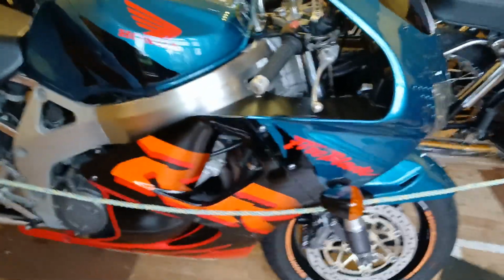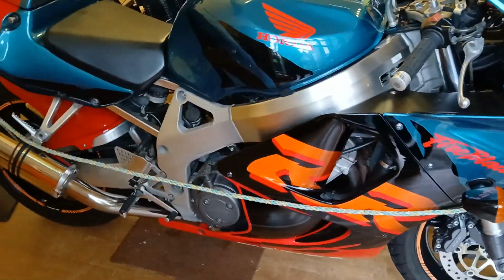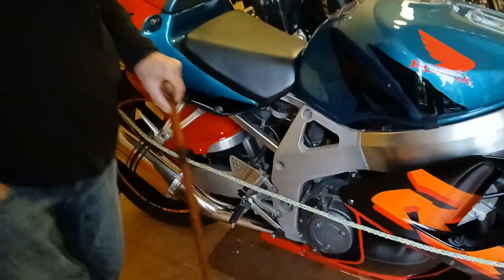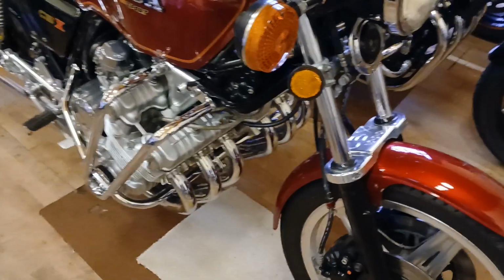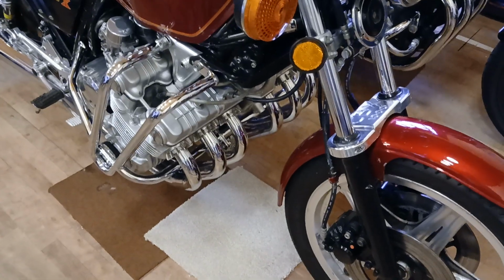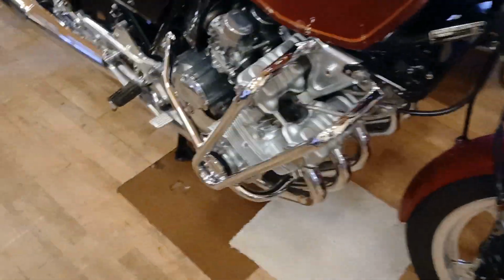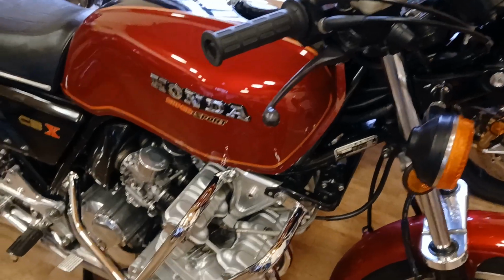And this is a 1999 Honda Fireblade. Fireblades were extremely iconic because they were really the first sports hyperbike or superbike. And this is the iconic Honda 6-cylinder motorcycle. I've always reckoned that this was the best motorcycle that Honda ever made. Even still today, I think it is. It's absolutely glorious.